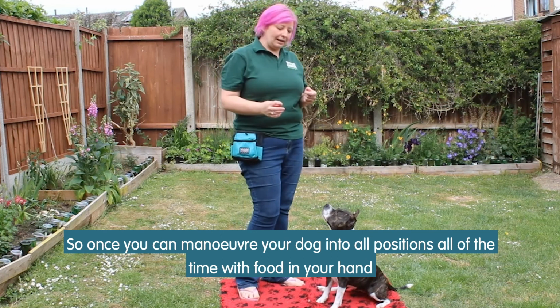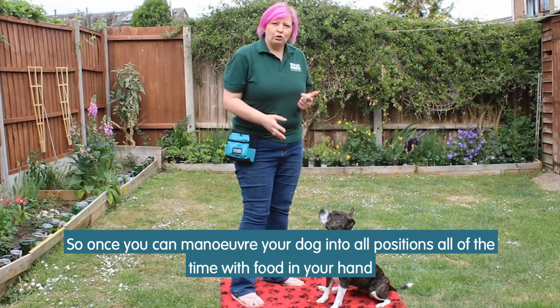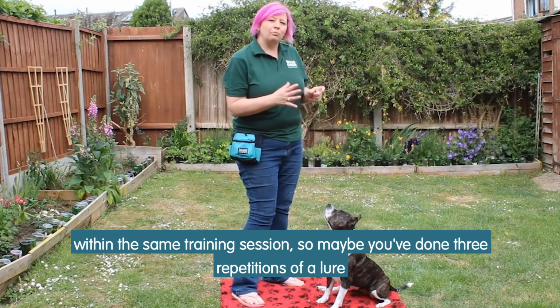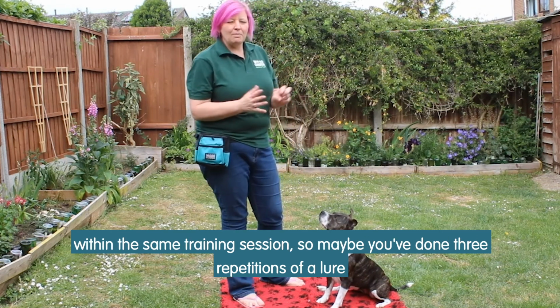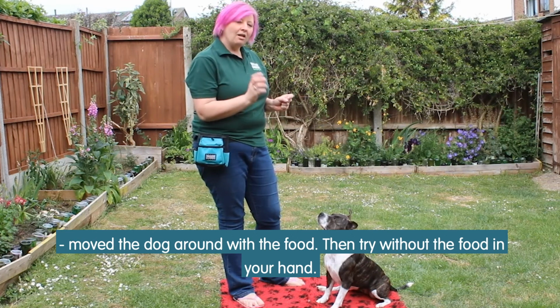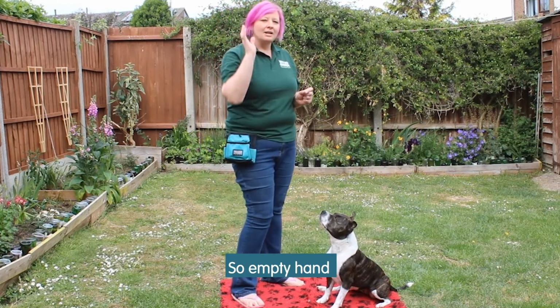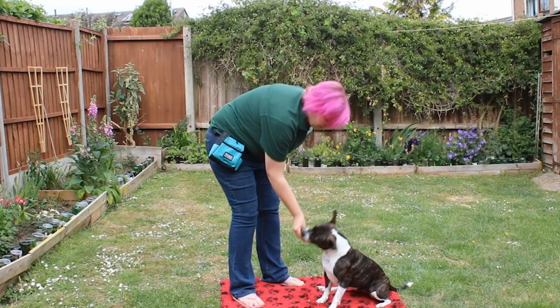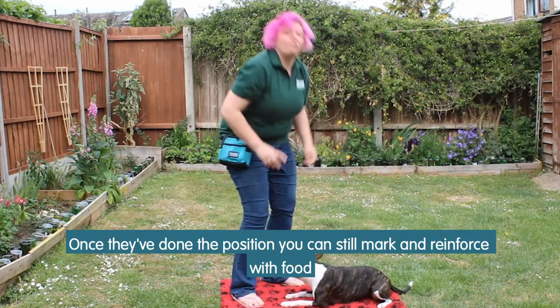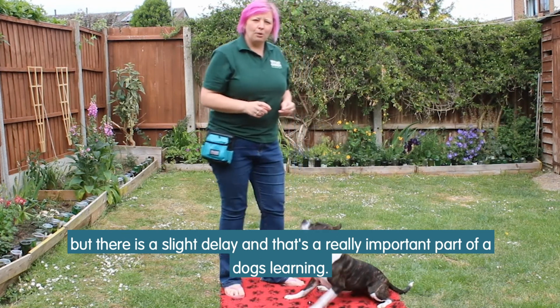So once you can pretty much manoeuvre your dog into all positions all of the time with food in your hand, then it's within the same training session. So maybe you've done 3 repetitions of a lure, so you've moved your dog around with your food, then try without the food in your hand. So empty hand on the dog's nose, good. Once they've done the position, you can still mark and reinforce with food, but there's that slight delay, and that's a really important part of the dog's learning.